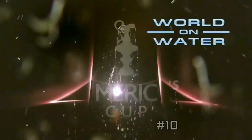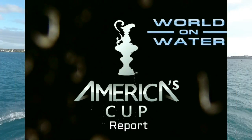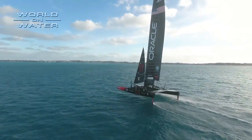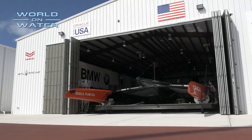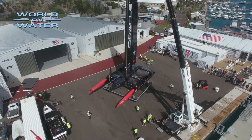Here is the World on Water's 35th America's Cup report. The AC50 is a 15-metre catamaran capable of achieving speeds of 100 kilometres an hour. 15 designers and 50 boat builders have contributed to the design and build of the AC50.